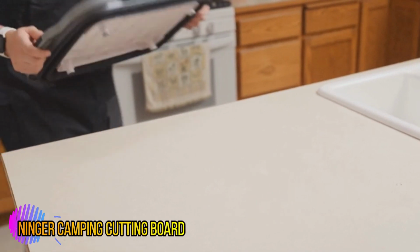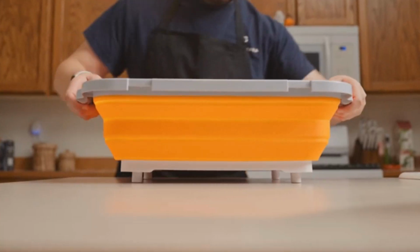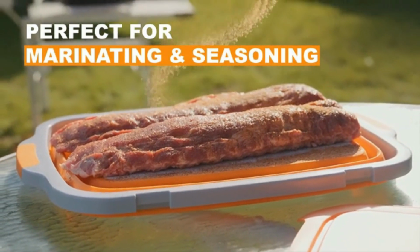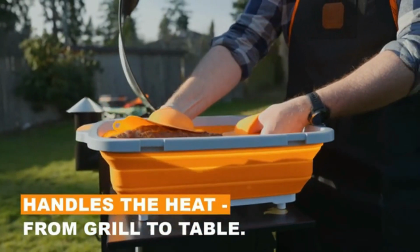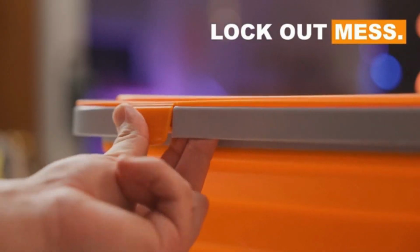Ninger Camping Cutting Board. 2-in-1 cutting board. Foldable sink can be used to wash dishes, vegetables, fruits. Collapsible cutting board can be used to cut meat, vegetables, and fruits, also used as a storage basket for storing various foods and drinks, which effectively save your money, time, and space.